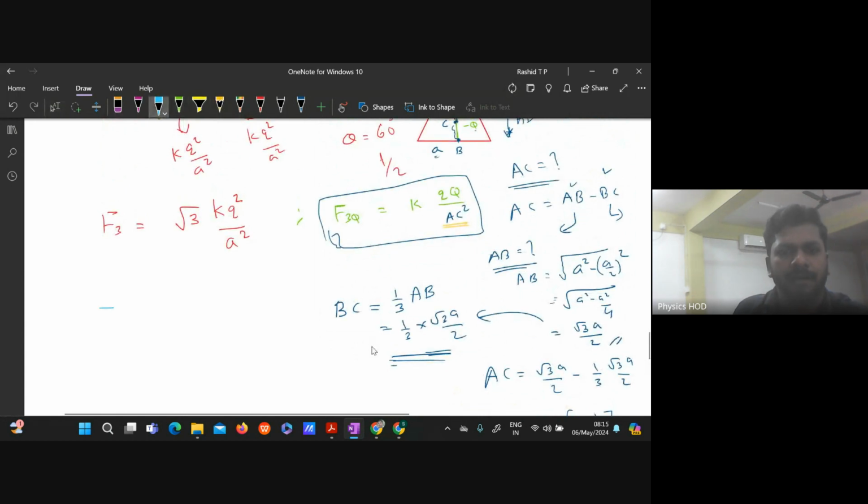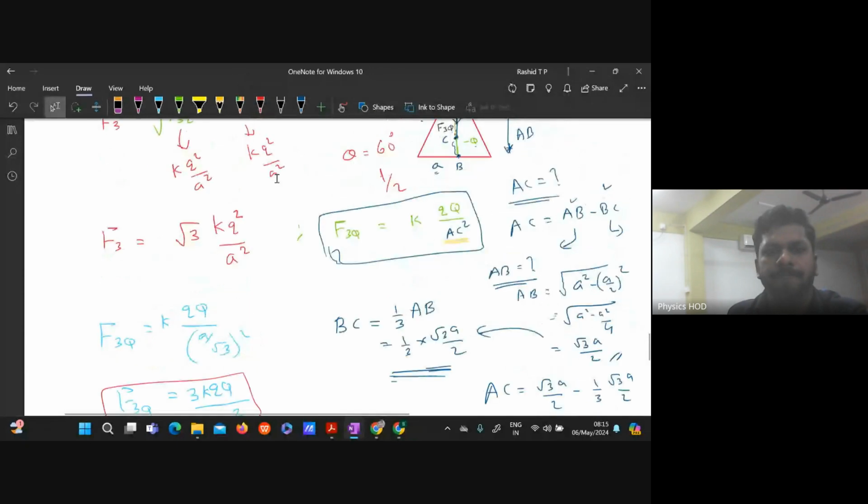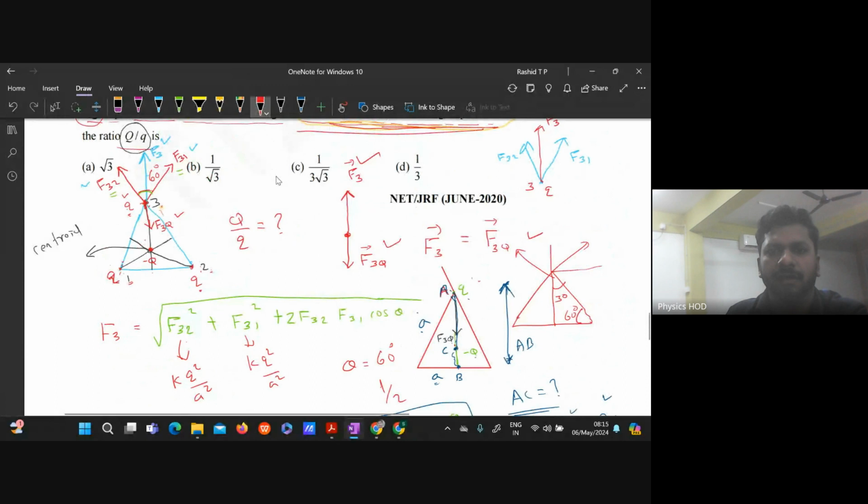That is F3Q is equal to KQQ divided by AC square, that means (A by root 3) whole square. Fine. F3Q is KQQ and 3 by A square. Good. Here 3 KQ divided by A square. Now we obtained the value of F3Q, and we obtained these two values, F3 and F3Q.